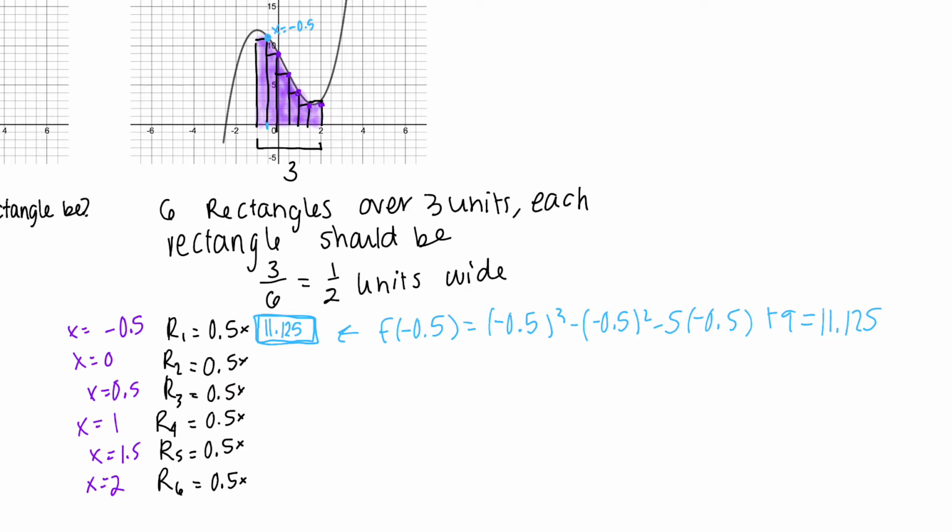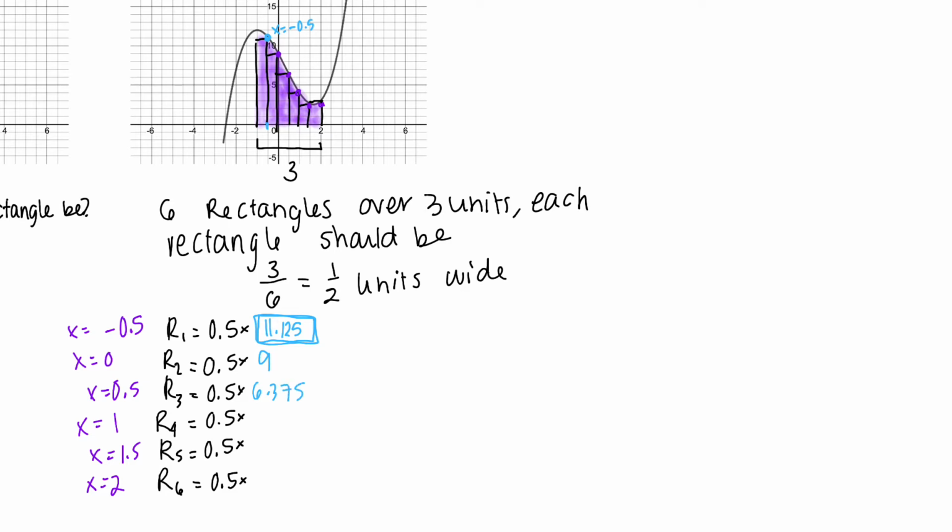So for R2, you should be getting 9. And I think I'm just going to erase this guy here. For R3, 6.375. For R4, you get 4. From R5, you get 2.625. And from R6, you get 3.